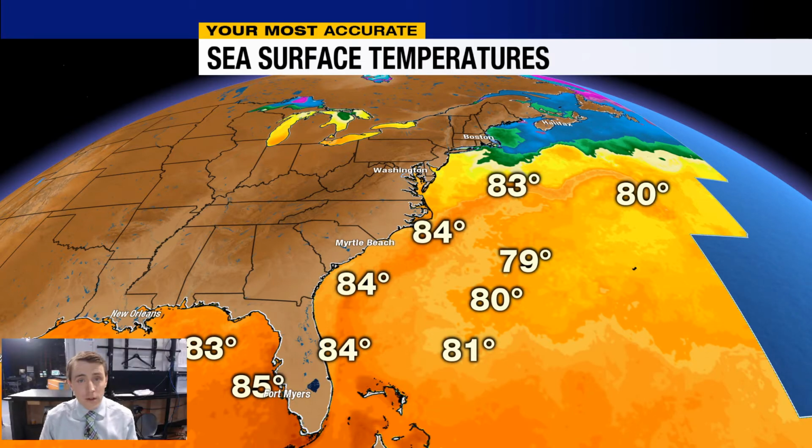No surprise when you look at just the water temperatures alone. So first things first, in the sea surface temperature map, you see that area of deep orange, that thin line that parallels the coast of Florida, then goes up the coast of the Carolinas and tracks out to sea near Cape Hatteras. That's the Gulf Stream. That's a warm current of water that comes out of the Florida Straits and goes up the East Coast. That's always there.